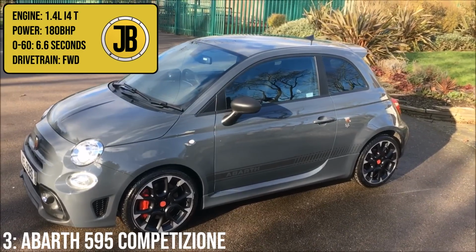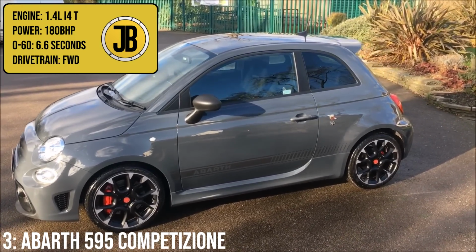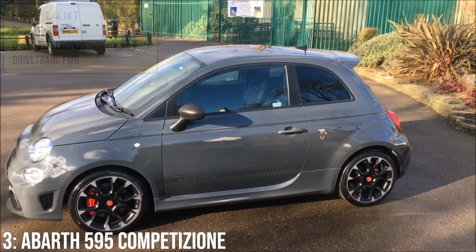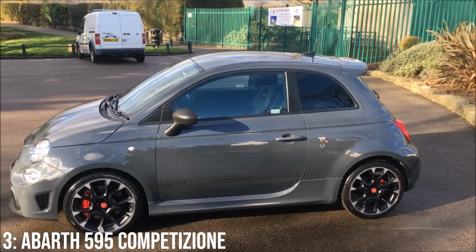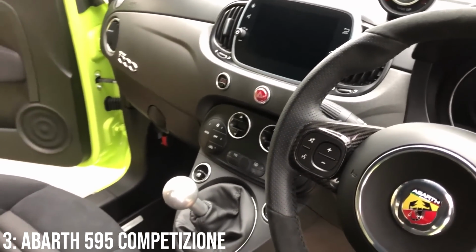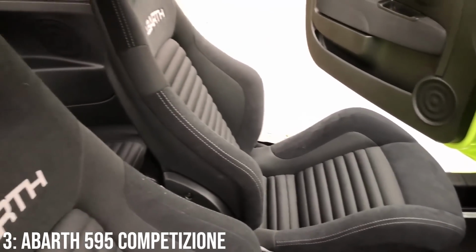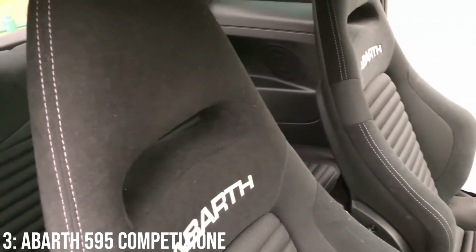These get the same 1.4-litre turbocharged inline-4 block that makes 180 brake horsepower in this case, taking it to 60 in 6.6 seconds, about 7/10 faster than the Meto. The Competizione comes with more power and some tweaks to the suspension and exhaust when compared with the Trofeo or other 595 examples, and it also gets a wealth of different specs, including some special editions.